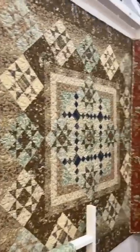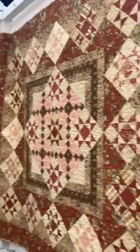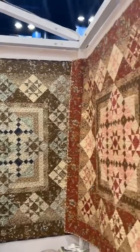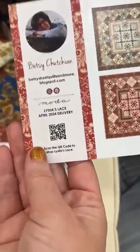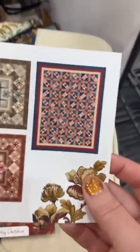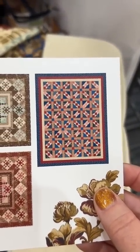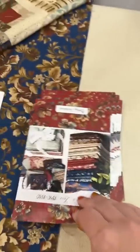And then she's got a couple of smaller quilts in 2 different colorways here, one with the reds and the pinks, and the other with the blues and the browns. So Lydia's Lace, be sure to ask your quilt shop for it. It's going to be shipping to stores in April. And there's just another picture of some of the patterns. And again, this one is going to be a kit. It's real easy to piece, beautiful, and a sort of segue into patriotic with the pops of the browns to ground it.